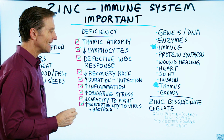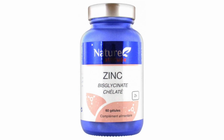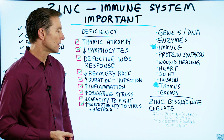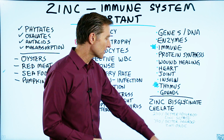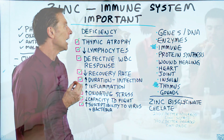If you wanted to get it as a supplement, I recommend getting the zinc biglycinate chelate. Why? Because this is much more bioavailable than other sources. It has a 230% better absorption rate than zinc sulfate and a 390% better absorption rate than zinc oxide.